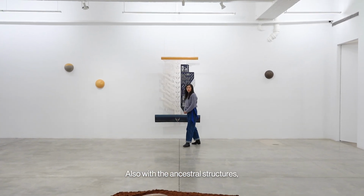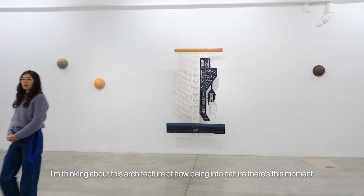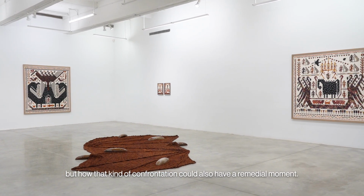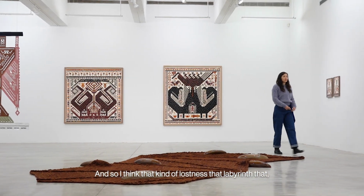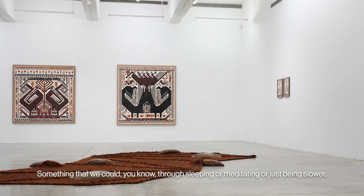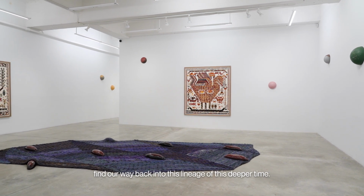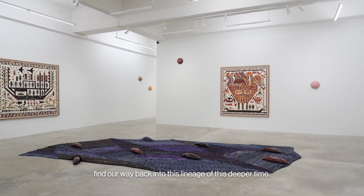Also with the ancestral structures, I'm thinking about this architecture of being in nature, where there's this moment where you could get lost, like in real nature, but how that kind of confrontation could also have a remedial moment. So that lostness, that labyrinth, that space where we find ourselves, something that we could, through sleeping or meditating or just being slower, find our way back into this lineage of this deeper time.